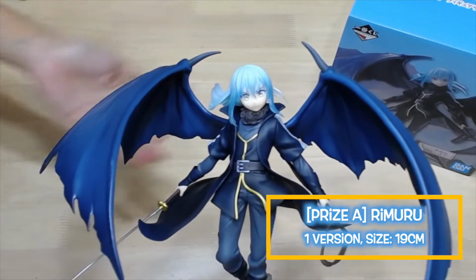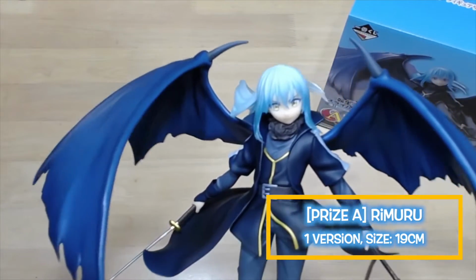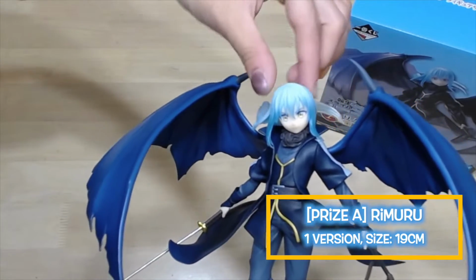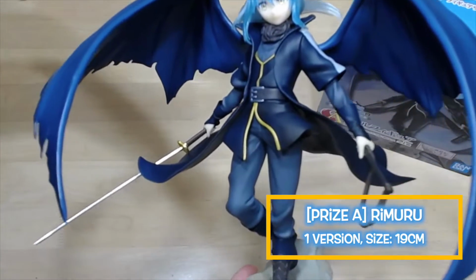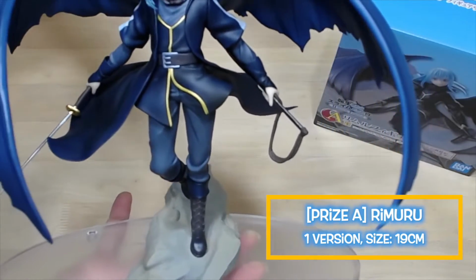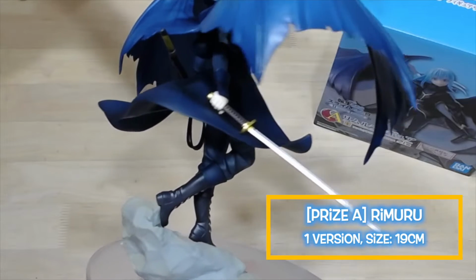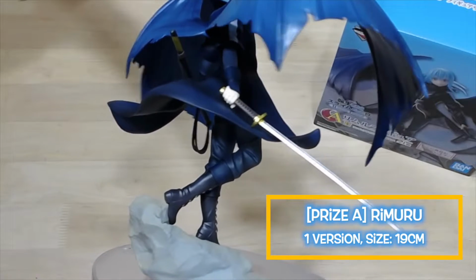Her wings look impressive. But I'm not a fan of demon wings. I prefer angelic ones. But well, that's like how the story goes. She obtained her wings in the anime. I believe it's ongoing, right? The season 2.